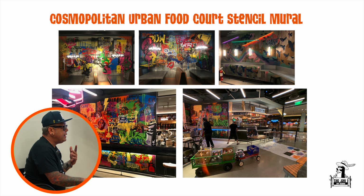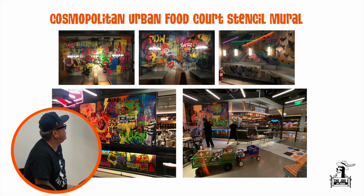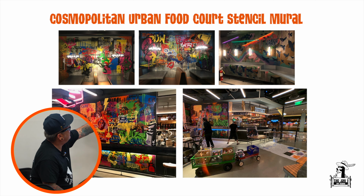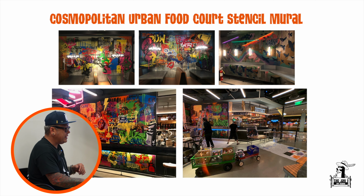This is the Cosmopolitan. It's primarily all stencil pieces. They have an urban food court there and did a bunch of walls. They wanted it just to look like some barrage and collage of just a bunch of different imagery. In fact, some of the stencils that I did for here are some of the artworks I brought for you guys to start out with.